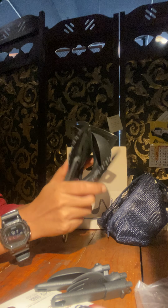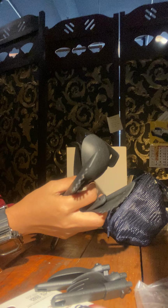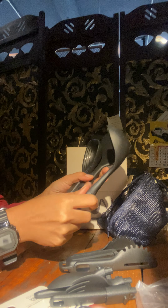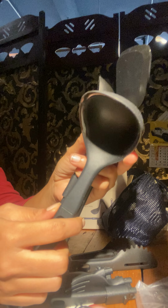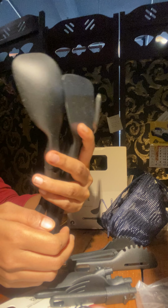Thank you to all the members yang recommend, yang rushing through beli. I am so happy, I'm so glad I bought this. It's very convenient, it's very solid. And especially it is black, okay. So thank you so much, everybody.